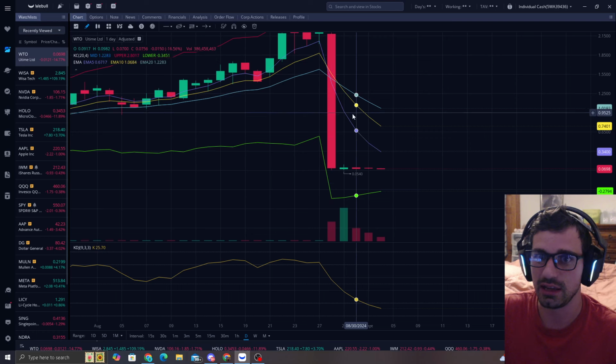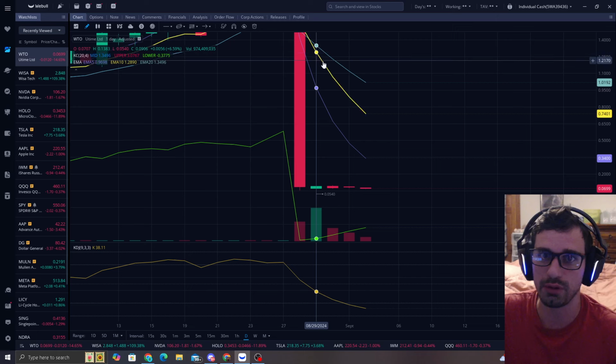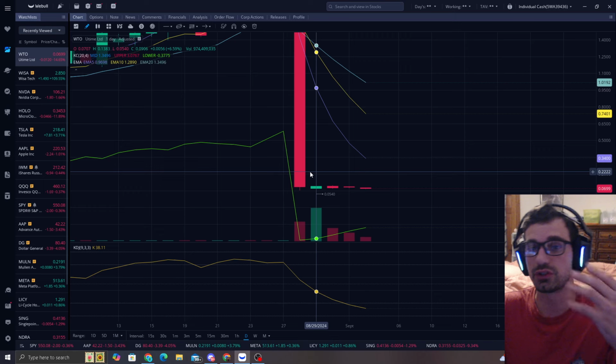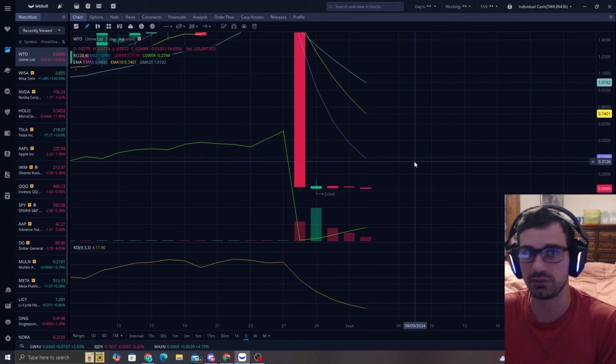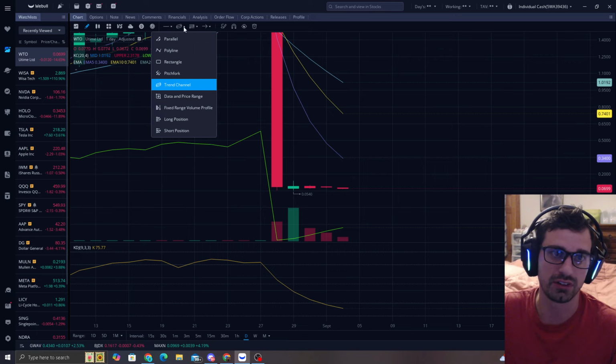I need to see around that area of not touching the EMA 5, because as you notice, all the bands, these EMAs are going to go down, and they go down as price goes down. So you want to make sure you have price correlated with this EMA 5. Personally, we're not going to touch this EMA 5 in a very long time.